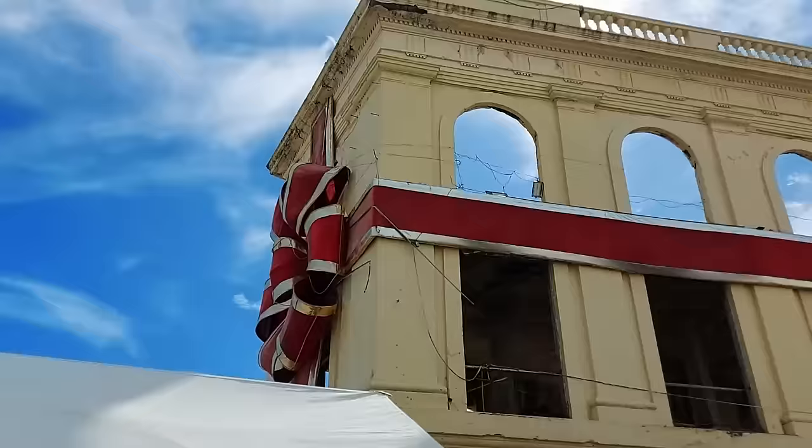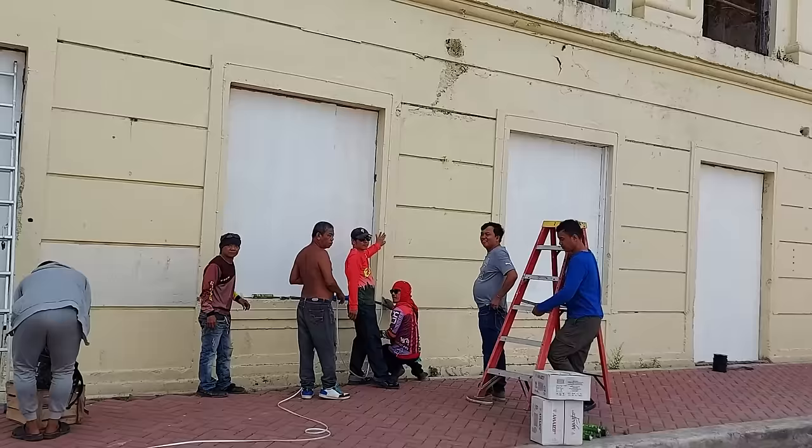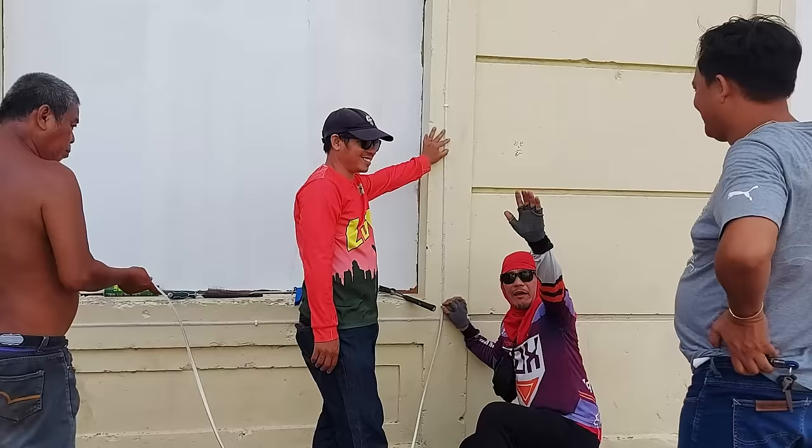Oh, and these are the fire guys. Oh, they're actually fixing it up. Hi. Are you fixing the building? Huh? Are you fixing it? Oh, decoration. You're putting decoration. Oh, are those lights? The guys are putting lights. Yes, yes. Shout out to Rami Shabu. There we are, guys. You got a shout out.